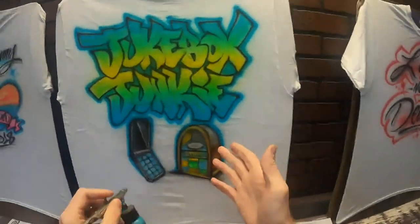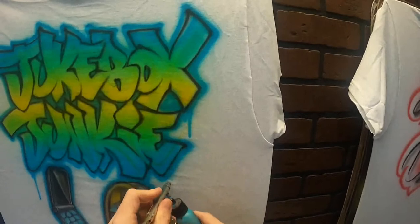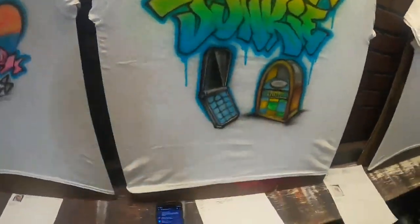And it's not limited to t-shirts. I can also paint on canvases and things like that. So if you really want a piece of artwork and you don't want to wear a white t-shirt, well, maybe you don't need a t-shirt at all. Maybe we can paint a canvas. That might be better for everybody.